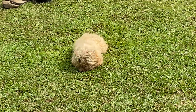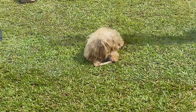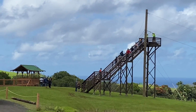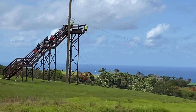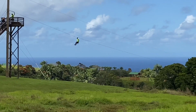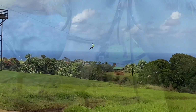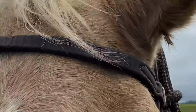That's Gizmo. Gizmo's chewing on a stick. They all also have zip lining on the property here. This is Nike. There you go, Nike. Oh, there you go. There you go, boy. I think that was Bailey's.